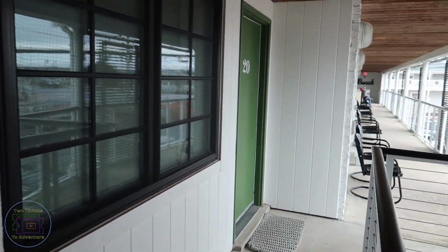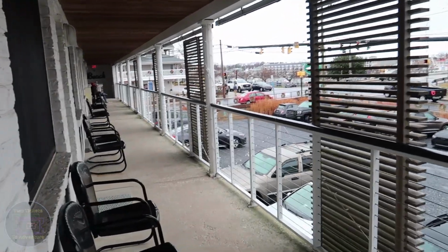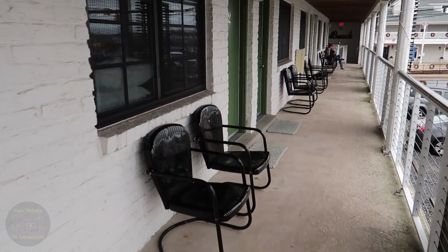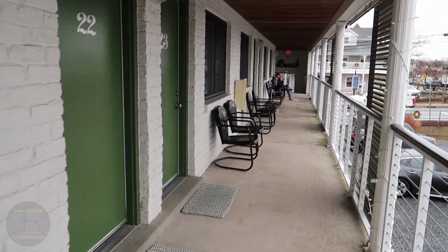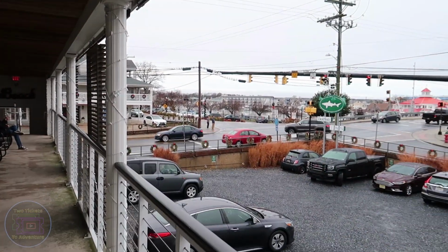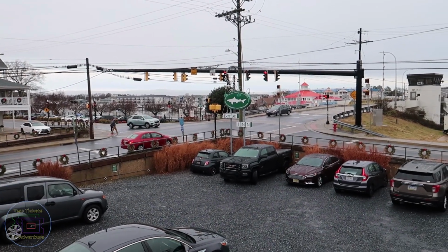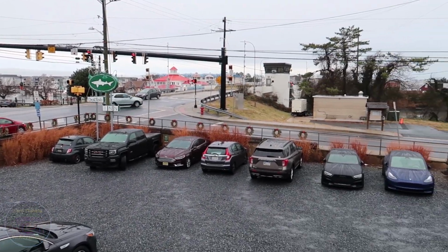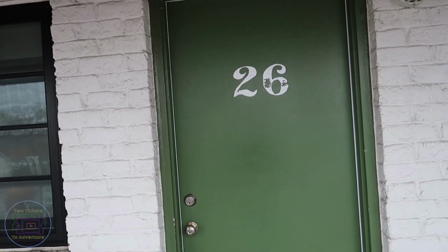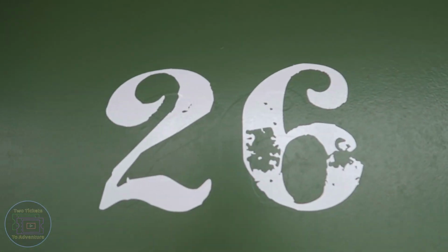Okay, so we have one more thing we need to do, which is come up here to our room, which is on the second floor, and check it out. As we walk down the walkway here, we can see that there are chairs outside the room where you can sit and enjoy the traffic like Vanessa is right now. So you got a really nice view up here of the boat harbor and the sign and just the movement of Lewes, as well as you can see the small river down there. And here we are at our room number 26. So let's go inside and do a room tour.